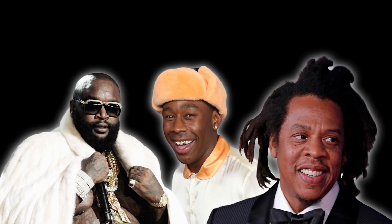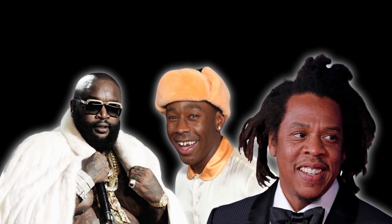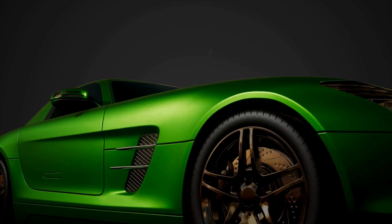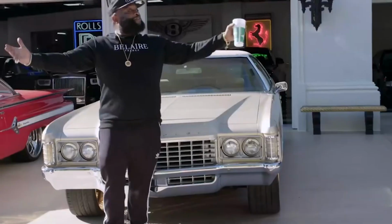And trust us, you've never seen their garages like this. Stick around for the last car. It's a street-legal beast that costs more than most mansions. Let's jump in. Let's kick things off with the boss himself, Rick Ross, whose car collection rivals most auto museums.